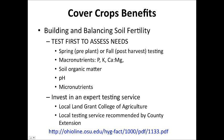With regards to soil fertility, it's highly recommended that you test first to assess your needs. In fact, the application of added fertility is not allowed without demonstration of need. For major nutrients like N, P, and K, that is determined by crop removal. For minor nutrients and micronutrients, that's determined by evidence of either a soil or a foliar deficiency, which then the producer is allowed to ameliorate by adding in additional nutrients.